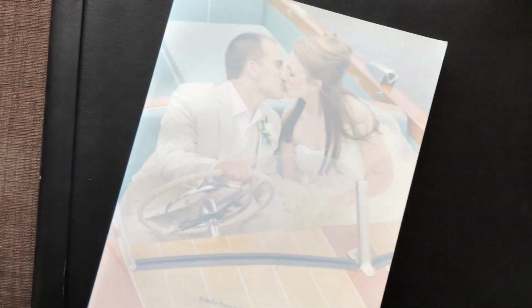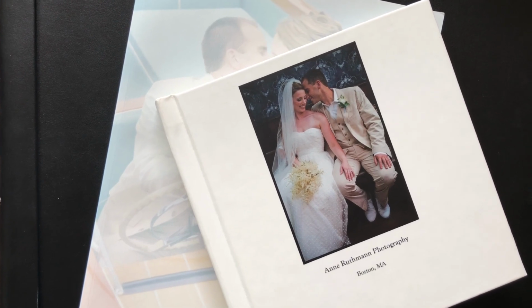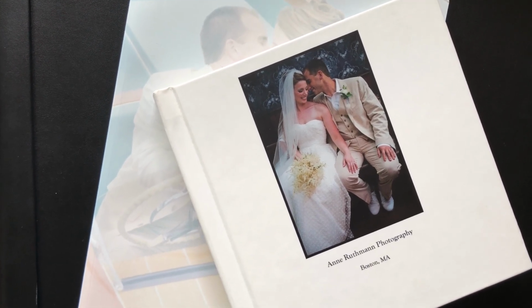So I hope this was helpful in what you might want to look for in proof books as you are considering whether you want to offer some extra options for your clients and help them stay organized.